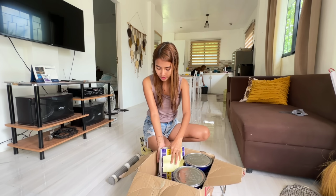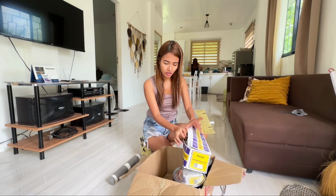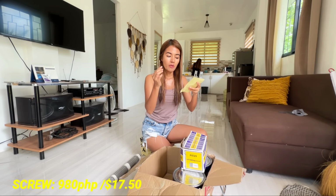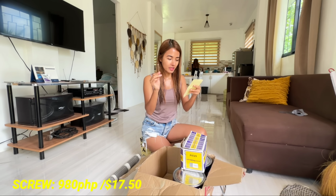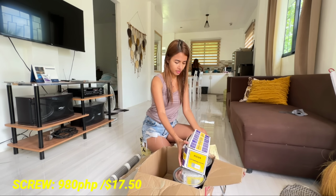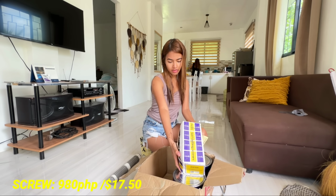And then we have here another little box. Not sure what you guys call this. This is called tech screw. So we are going to use this to screw the roof into the beam or the iron. I'm not very good at the terms when it comes to the building materials, so please bear with me. But this is tech screw. We have one box and it costs 950 pesos. That's a bit pricey. That is 500 pieces, I think.